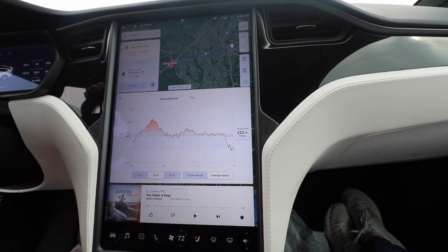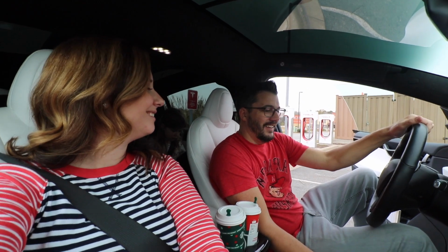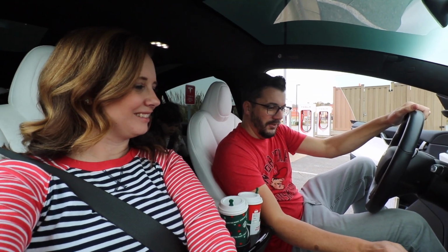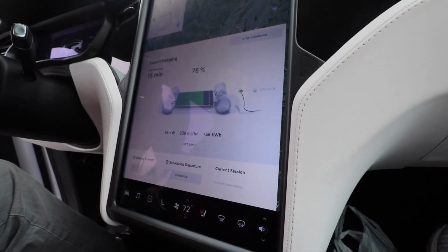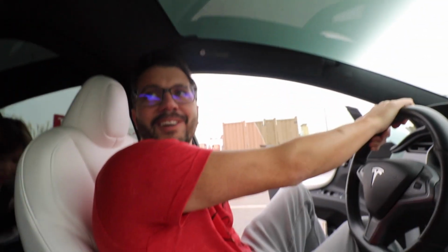Sounds like Katie wants to stay a couple more seconds. Any fewer heart palpitations would be good. It's just charging at a super slow rate. Oh, 66 kilowatts. Okay, we can go. It says we're good, so your buffer is there. I know.